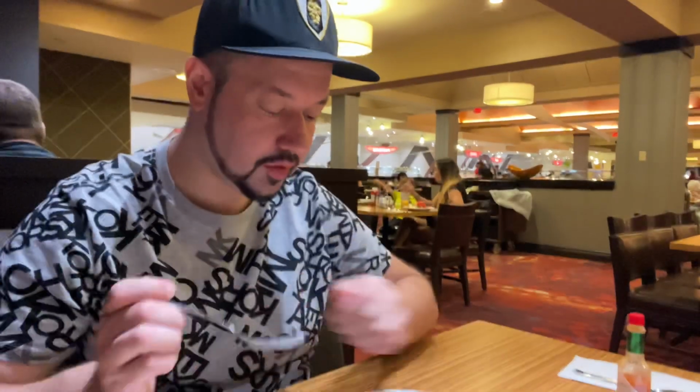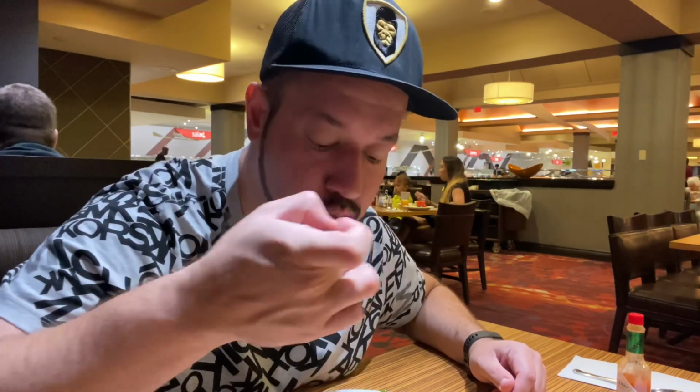Section in a buffet. So let's try the rice. The rice is good, lots of flavor. The shredded beef. Oh wow. Wow, really, really good. Really good barbacoa. Super good.